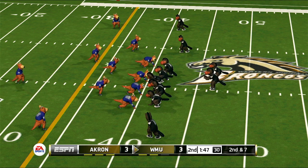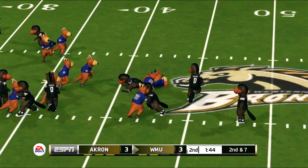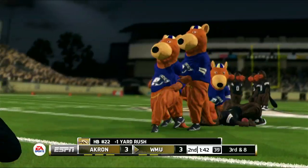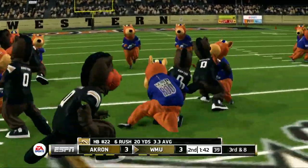Ready! Red 68! Red 68! And they hit him in the backfield. The object was to sell the pass and then sneak by the defensive line with the run. The problem here was that the quarterback didn't sell the pass very well.